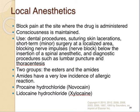Let's see. There's two groups, the esters and the amides. Amides have a low incidence of allergic reaction. Procaine and lidocaine are very commonly used. Procaine is more for dental, and lidocaine is more topical.